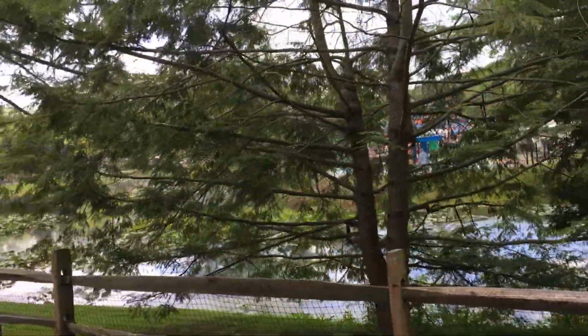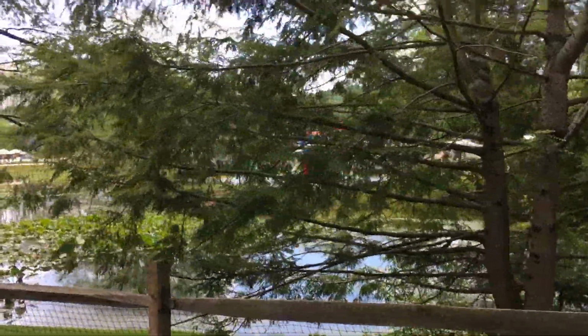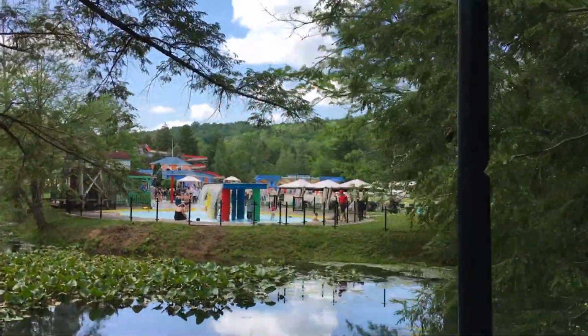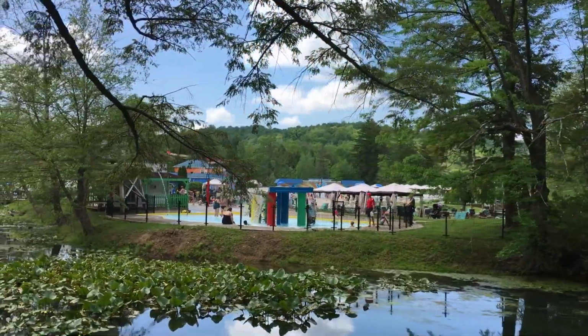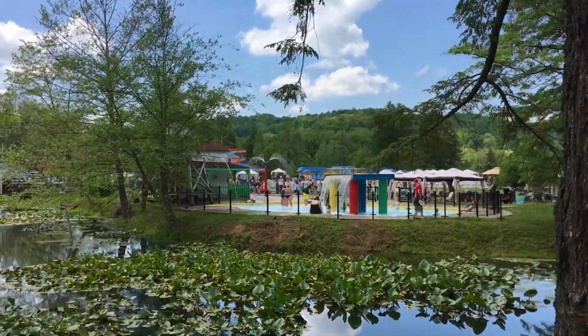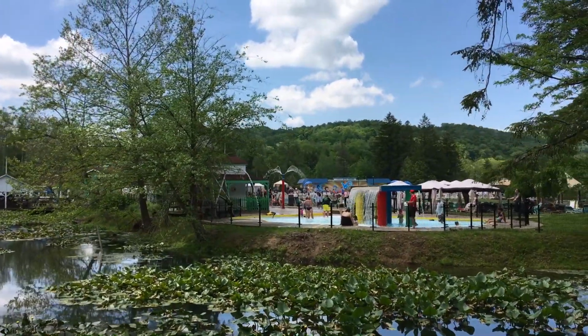But this is also the home of Soak Zone, which is the park's massive water park. And as you can see, it's a busy place. They have a giant wave pool down there and all sorts of the usual water attractions.